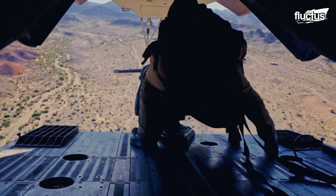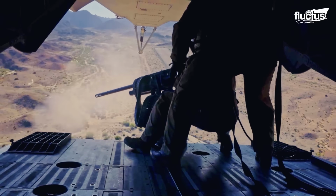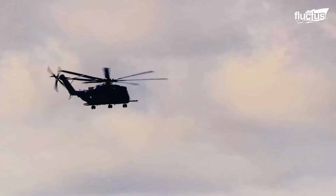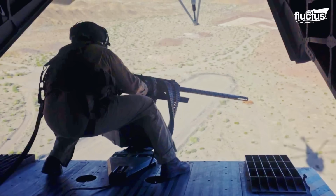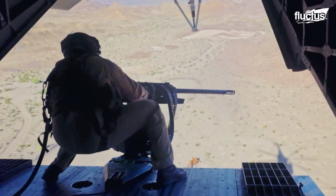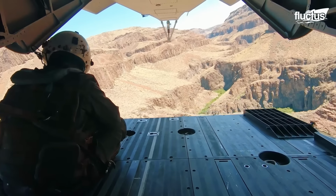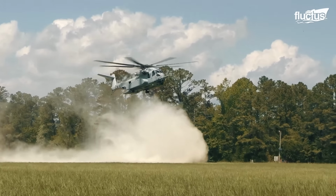To ensure operational readiness, CH-53K door gunners undergo rigorous training that includes live fire exercises against simulated enemy positions. To fire machine guns at targets, the maneuverability of the helicopter must be very precise. This is where the CH-53K really changes the game.